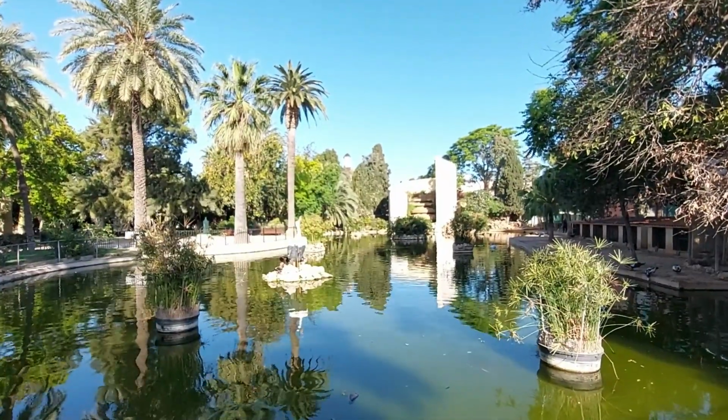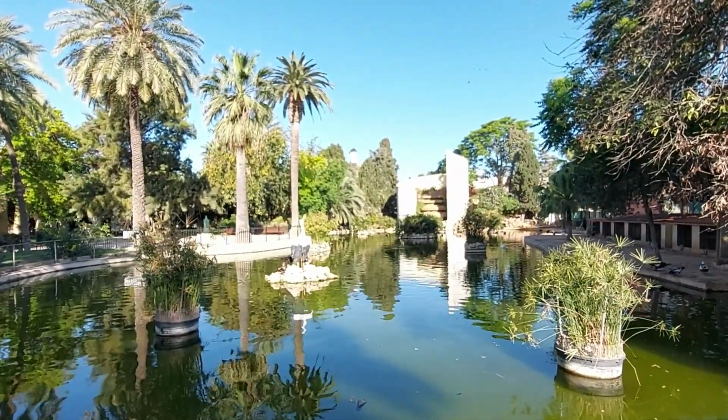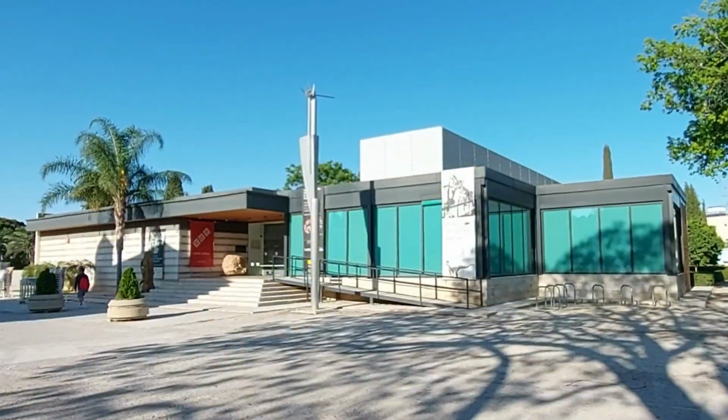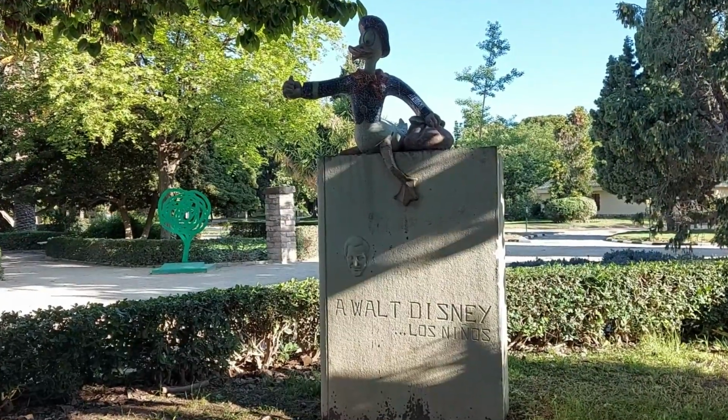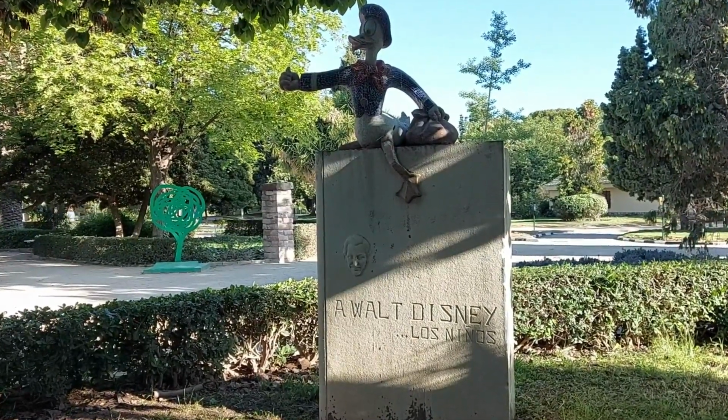And there's a duck pond here as well, and geese and other aquatic birds. And it's next to the Natural History Museum here in this park. It really is absolutely delightful walking around. And I even spotted a statue to Walt Disney. I'm not quite sure what that's all about, but it was nice to see that in the park.